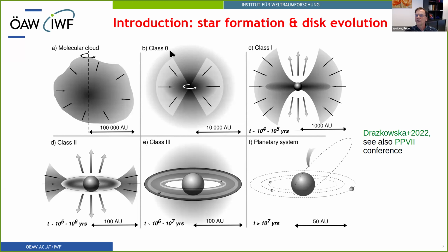So in this Class 0 phase, the star is not visible yet. There are only indirect proofs that there is a star already. It's in the formation of the star. It's not very bright at all. And you mostly see just the rotating gas, but there are first indications of rotation. And then in Class 1, the star clearly pops up and the disk becomes very clear, but there's still a lot of remaining stuff around.